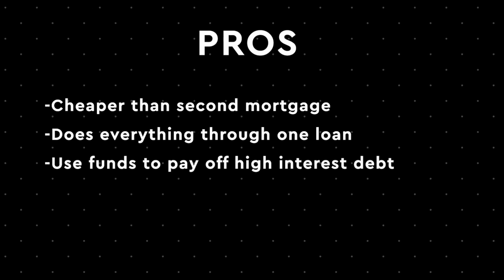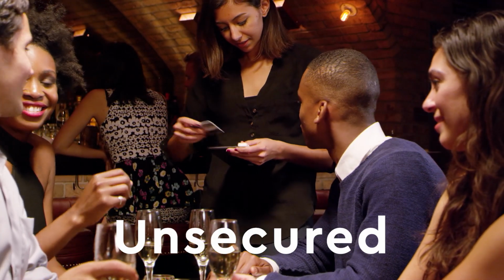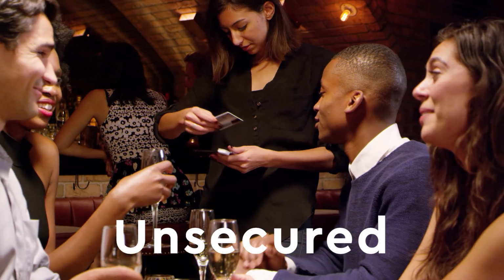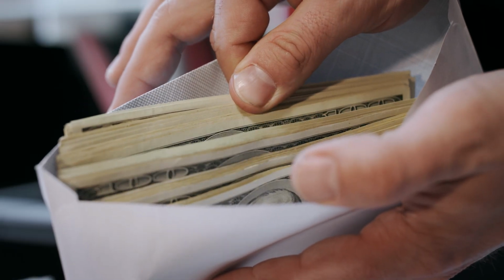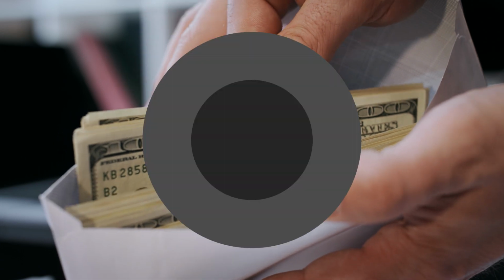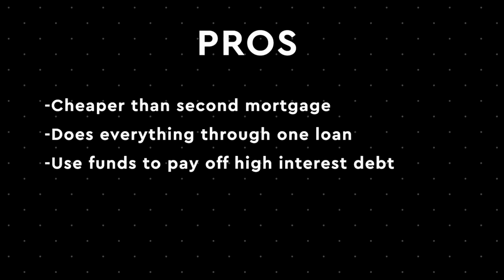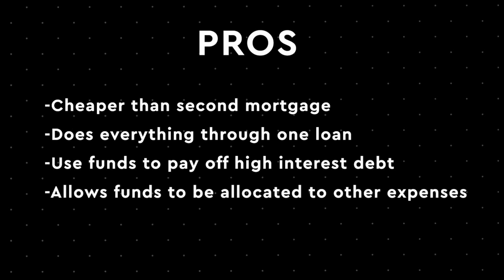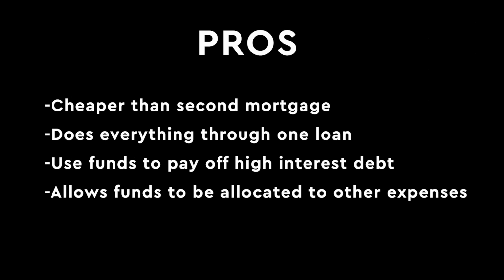Now, if you think about it, credit cards and personal loans are unsecured loans, notorious for charging outrageous interest rates. Using the funds to pay off those balances could help you save thousands in accrued interest. The other factor to consider is that paying off other debt also frees up additional cash flow in your budget, making it easier to allocate funds to other monthly expenses.